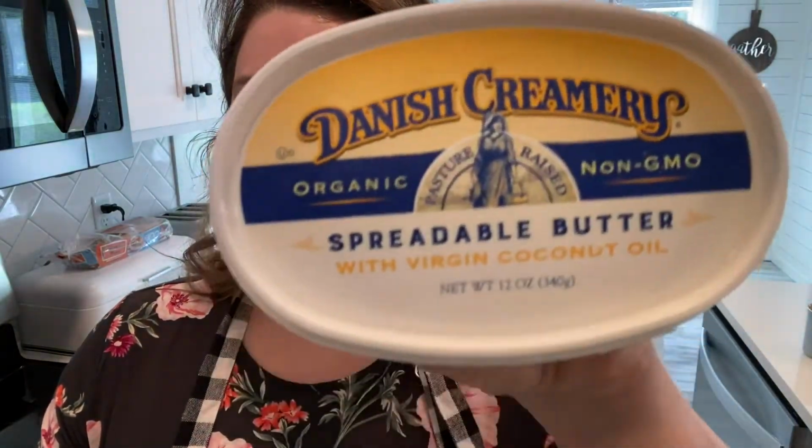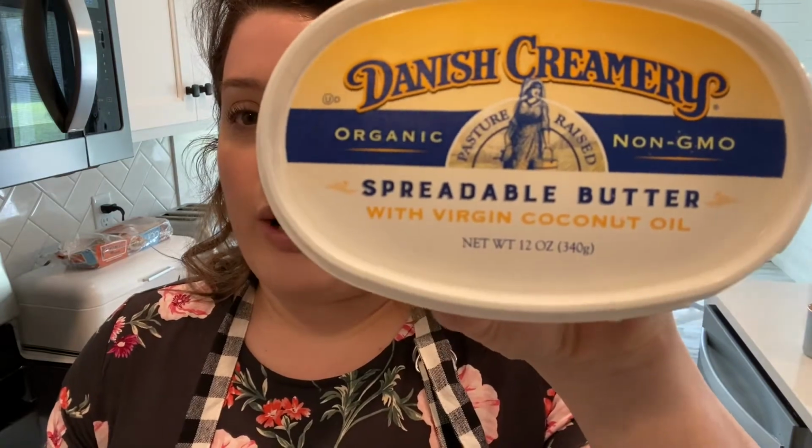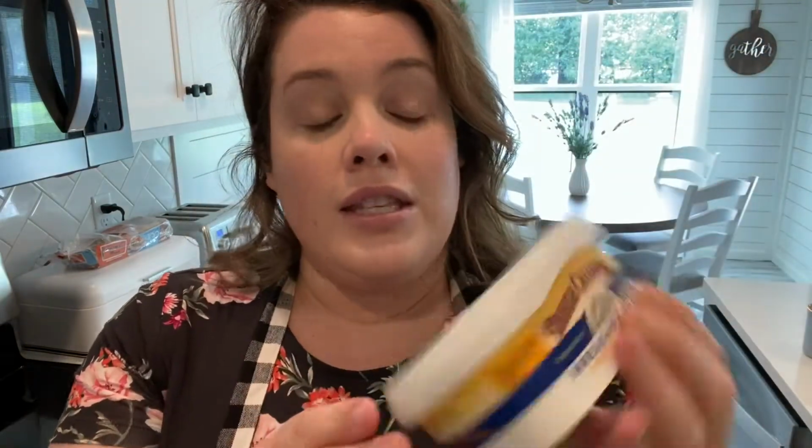Also, I found this at Walmart. I don't know if anybody's tried it before. It's the Danish Creamery spreadable butter with virgin coconut oil. This stuff is really good. I am really loving it.